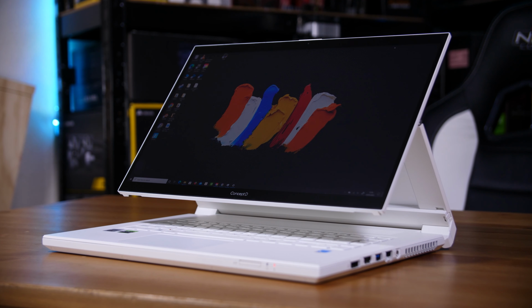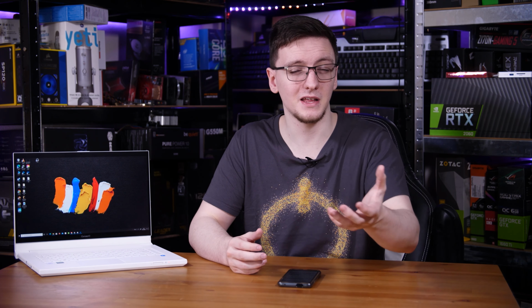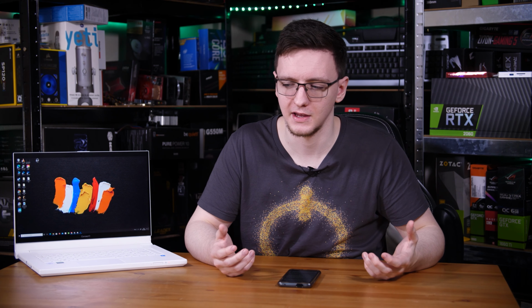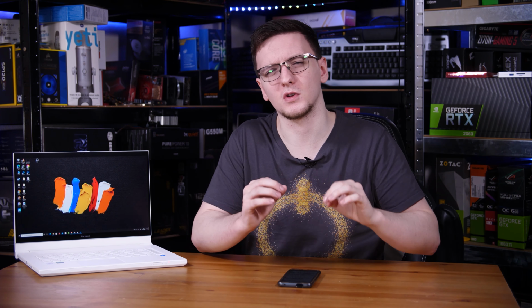And then there's the price. The model I have here costs a whopping £3,000, and if you want the one with the Quadro 5000, that's £5,000. And that's a lot of money to spend on, for me, what feels like a first generation device. There's a few things like the hinge and the palm rejection that I feel could be improved in a sort of second generation of these that would make this something I would be a lot more happy to recommend. For me, this is a great concept, but the execution just isn't quite there yet.